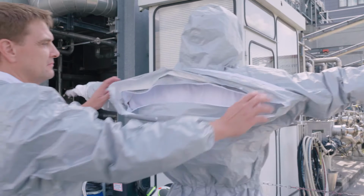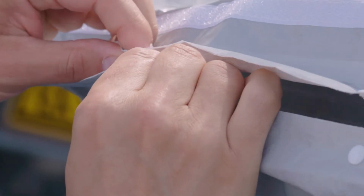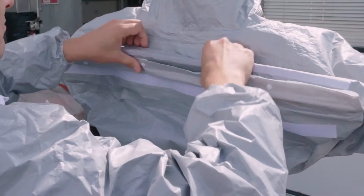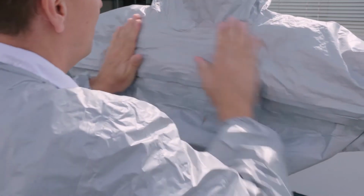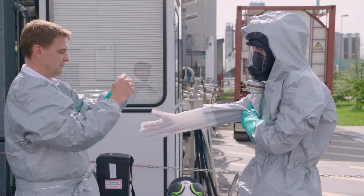The garment's rear entry design with double zipper flaps ensures maximum protection against frontal exposure. Fully close the zipper at the rear. Close the flap with the press stud buttons and close it with the Velcro. When closing the rear entry, the worker should extend his arms. Put on the outer gloves.